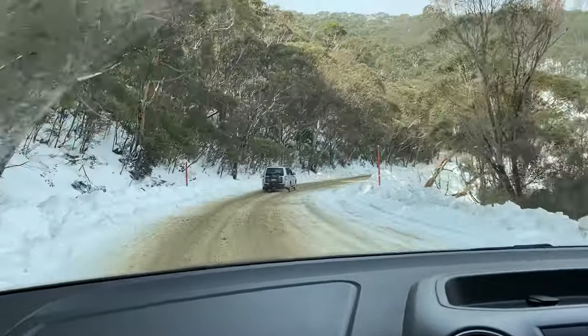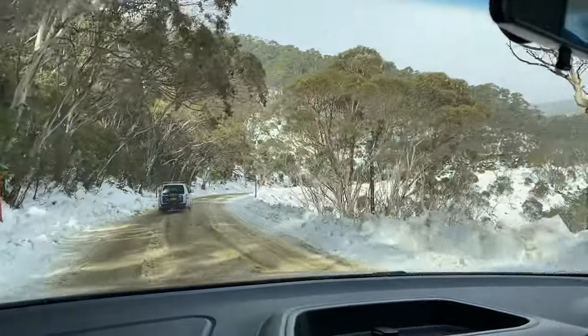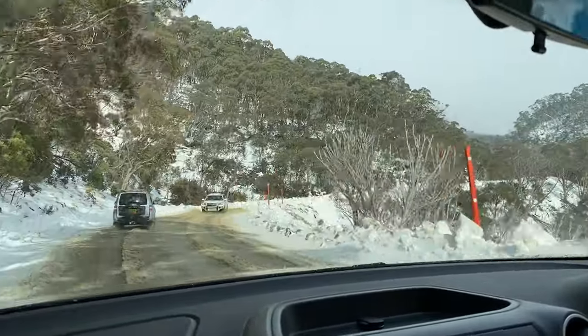Hopefully we're almost there, and the amount of snow on this side is absolutely incredible. We feel quite low altitude-wise. We've been going downhill quite a bit, and now we're starting to climb back up towards Guthega.